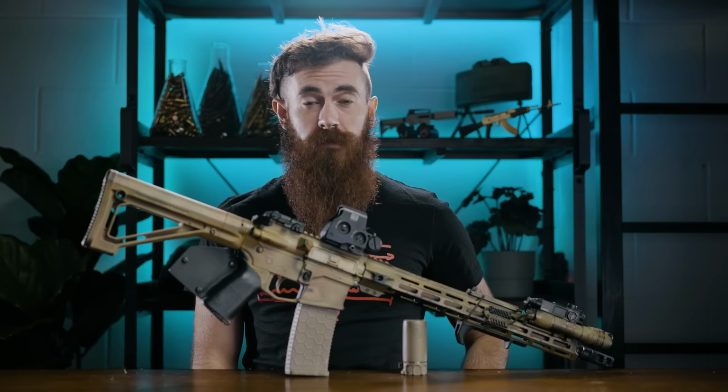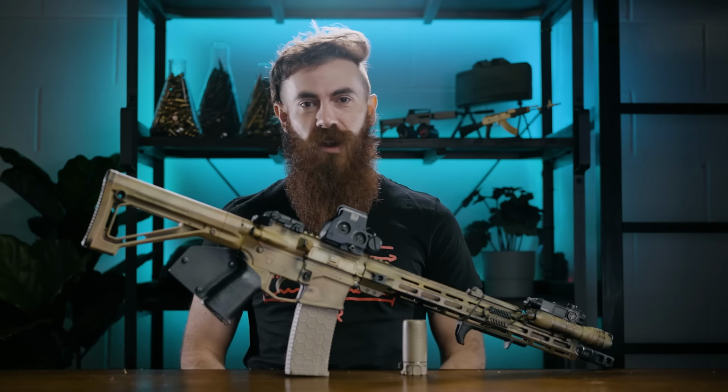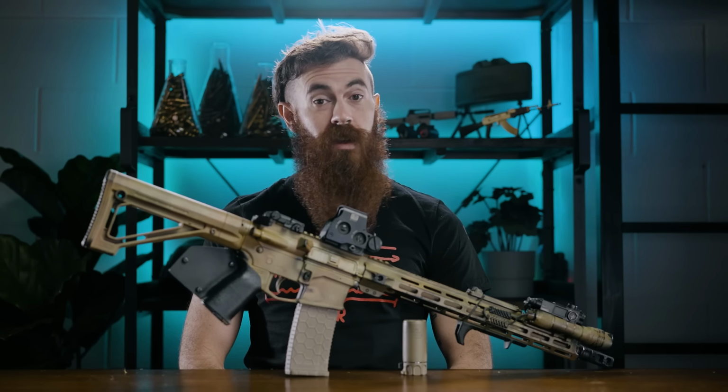Is there a happy medium to be found between recoil mitigation and not being the guy that clears the firing line with your obnoxious-ass muzzle brake? Stay tuned.